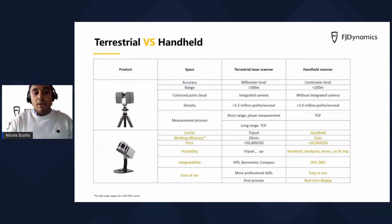Okay, in the LiDAR industry, there is a domain named terrestrial laser scanner. Within this domain, we have two product segments. The first is the static laser scanner, known as TLS, terrestrial laser scanner. And the second product segment is the handheld laser scanner.